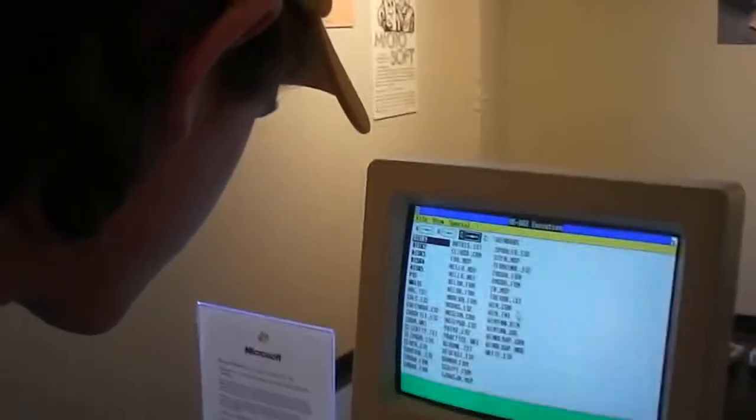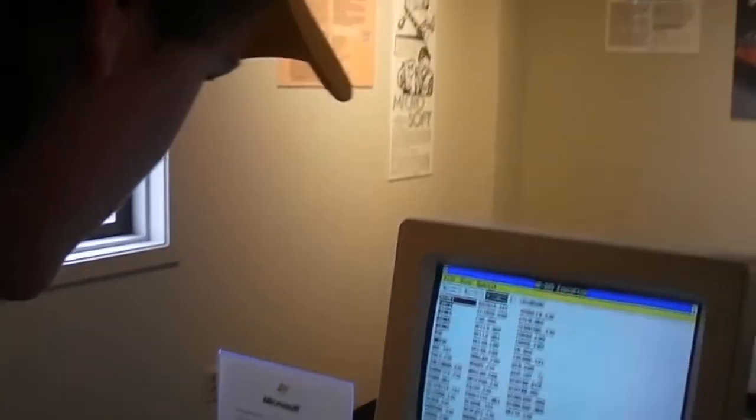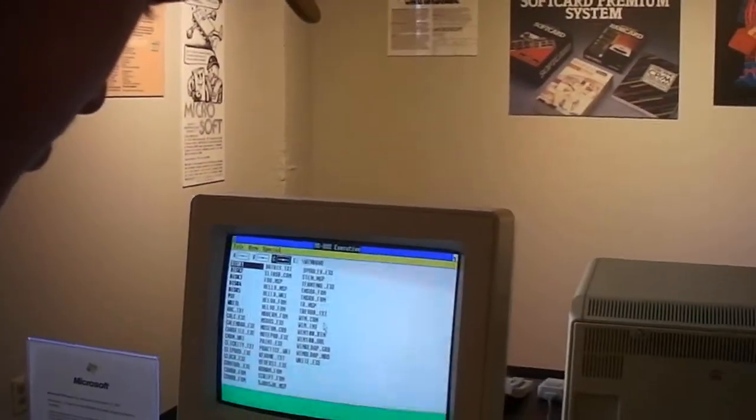Let's see, what do we got here? 3.1 again. Old technology. A lot of cool stuff. This one, I believe, is the classic 1.0. I'm just amazed that I actually got a mouse for it. Even Microsoft didn't make a mouse for 1.0 yet. Very cool. It was at least an operating system.